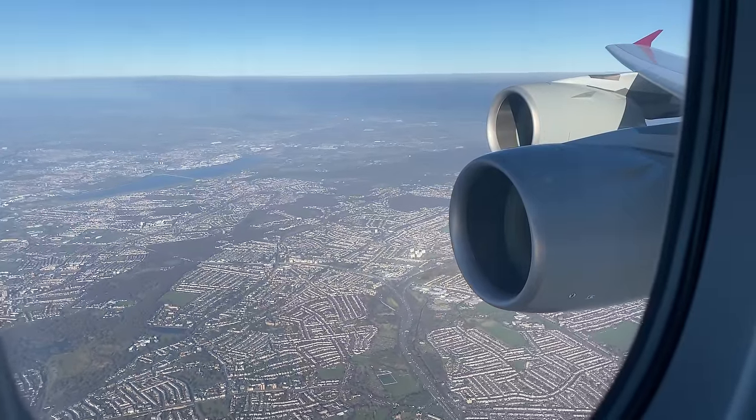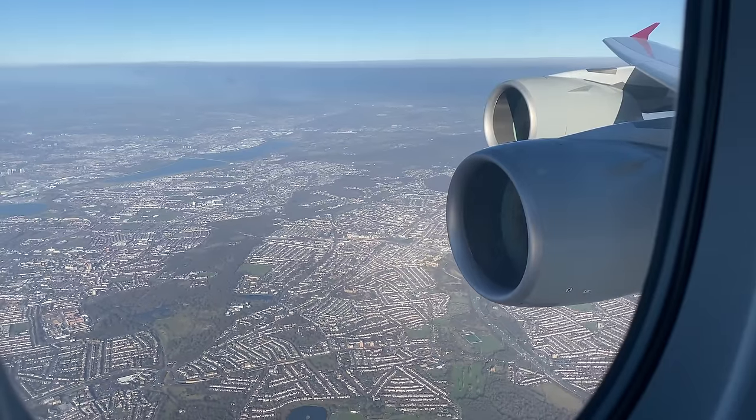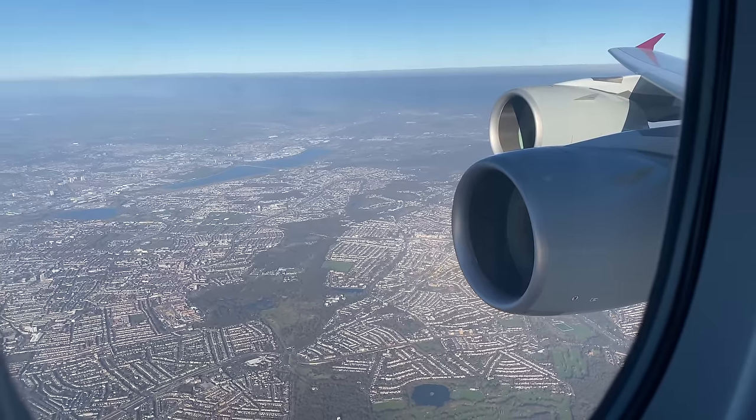The only little thing I didn't like was that fixed headrest on the side. I've gotten neck pain from that before. But overall, a really, really pleasant flight. I would absolutely fly the Qatar A380 again.